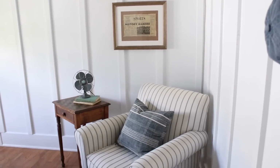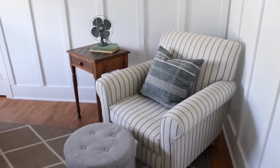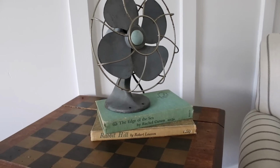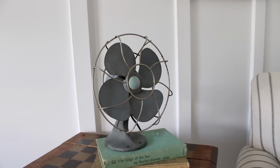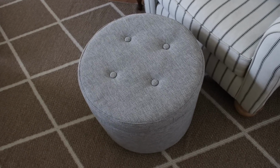I love the beautiful denim blue pillow that ties into the bedding that's over on their bed. And of course, some vintage books stacked up that I found thrifting with you guys. And the fan there, which, by the way, I know I'm gonna get comments about this fan and how dangerous it is. My husband took the cord off, and it is just a prop. It's a cool vintage looking fan that won't be of any harm to anyone.